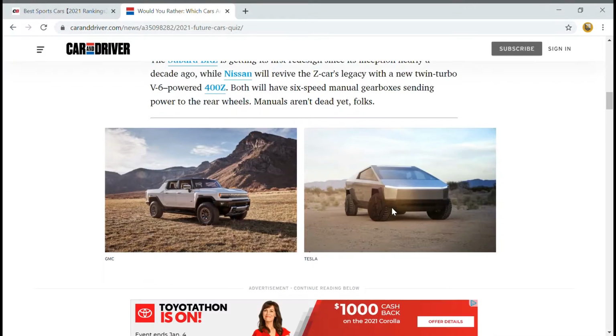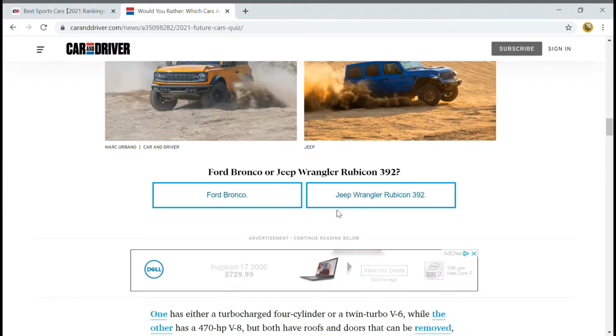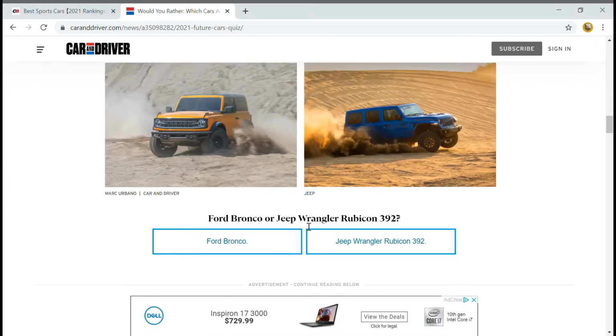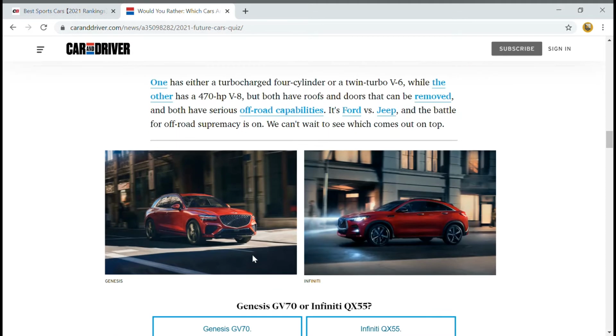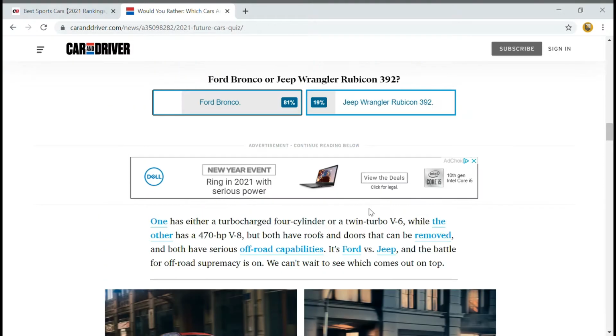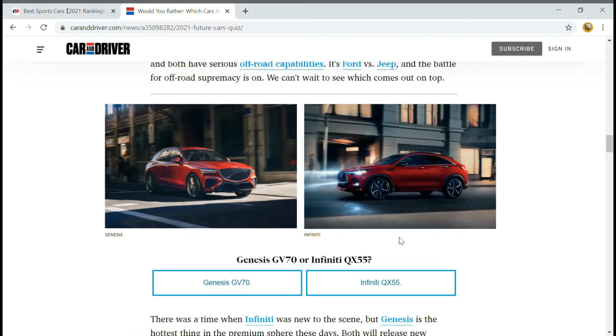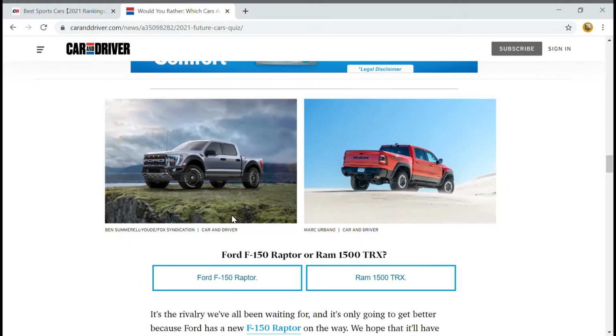The Hummer EV or the Tesla? Hummer EV. Yep. Bronco or the Jeep Wrangler Rubicon? Who gives a shit? I know they're not comparing a Bronco to a Jeep Wrangler. Right? The Rubicon. Yep, the Rubicon. Popularity. The Genesis GV70 or the Infiniti QX55? I actually like Infiniti SUVs, so I'm going with that. I guess people like Genesis.